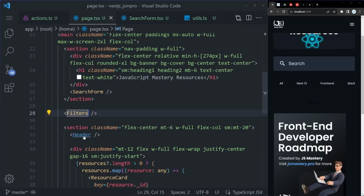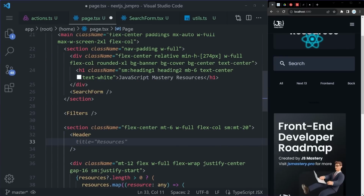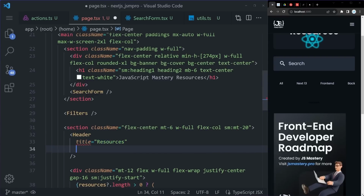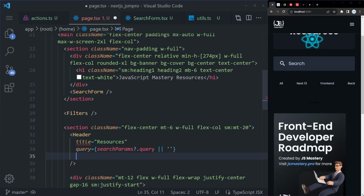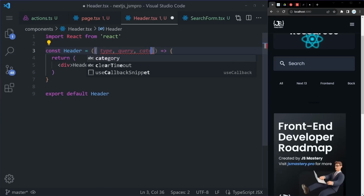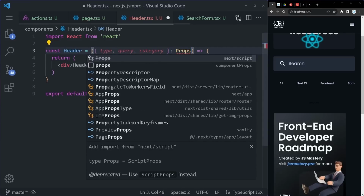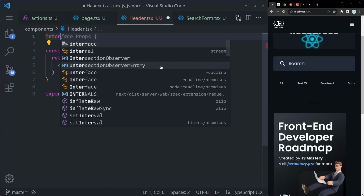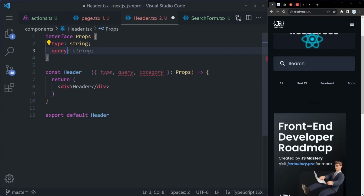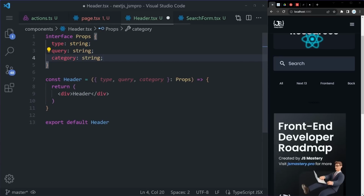Now let's modify the header. So let's first pass some props to the header so it knows what it is working with. First, we can pass a title, which is going to be resources. We can give it a query equal to search params query, and we can give it a category equal to search params category. Let's then move into the header and accept these as props. So we already know we'll be getting the type, the query, and the category, which are of a type props. And we can right here define interface props. That's going to have a type equal to string. It's going to have a query of a type string and a category of a type string.